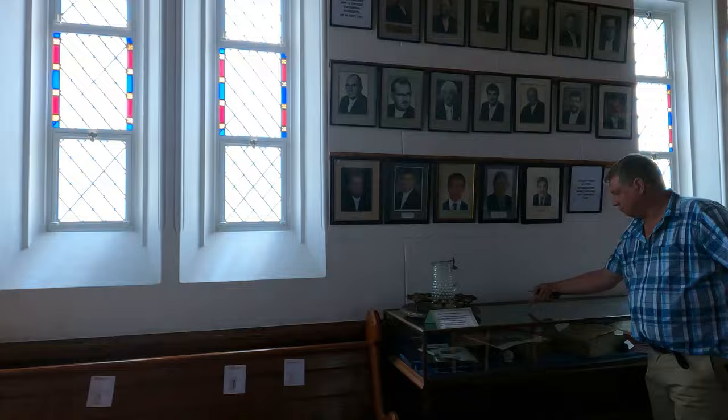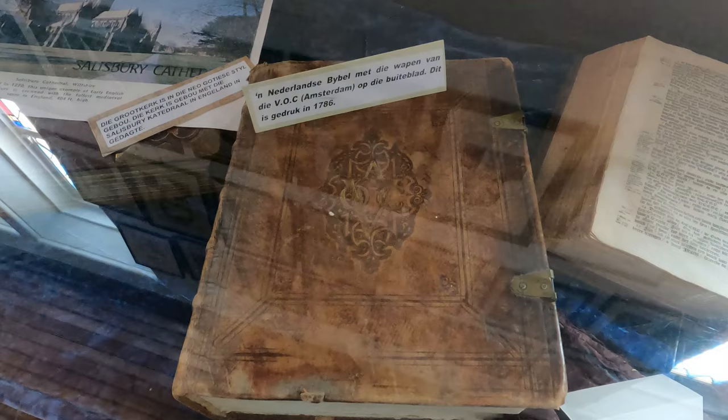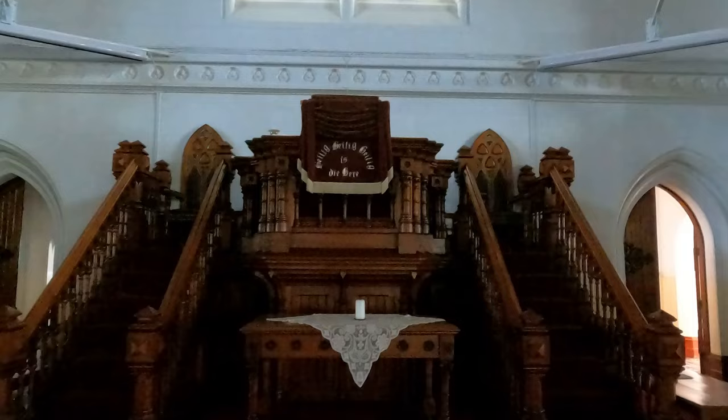Look here, okay. Oh, there you go, Salisbury Cathedral. There we go. There it says that this church, the Groote Kerk, was built in this new Gothic style with the cathedral in England in mind. Wow, this is special. A Dutch Bible with the emblem of the Dutch East India Company on there as well. It was printed in 1786.